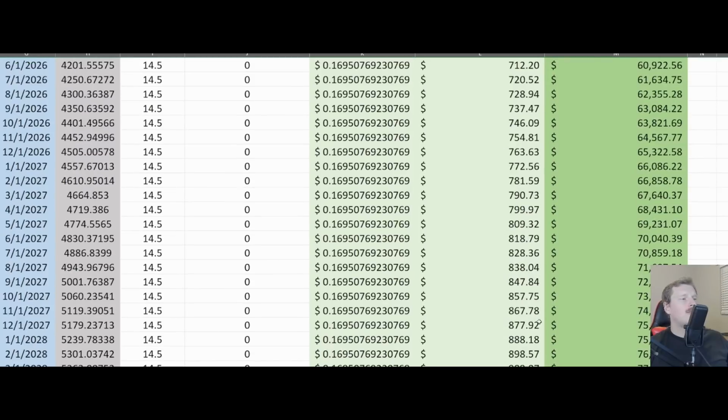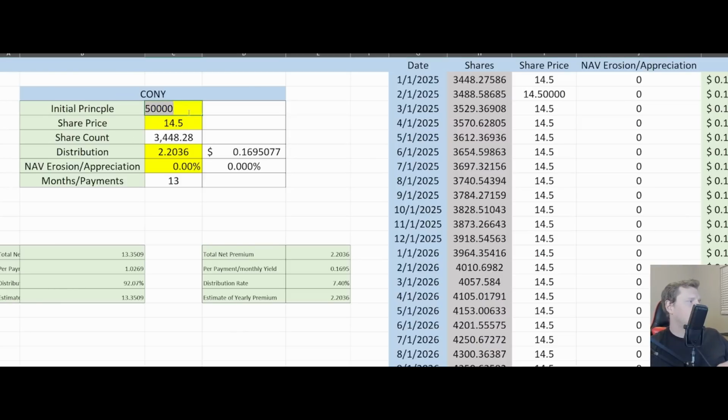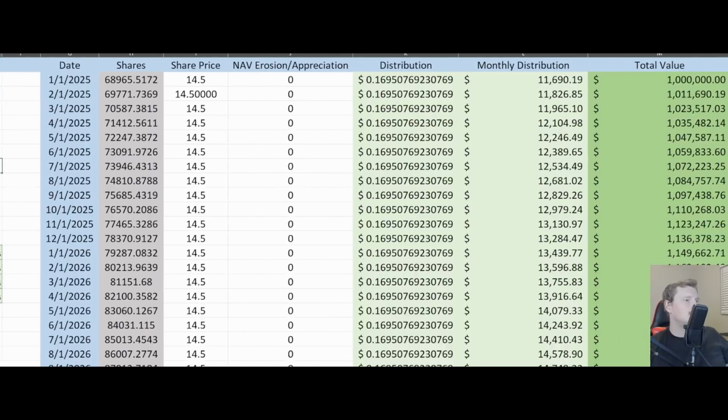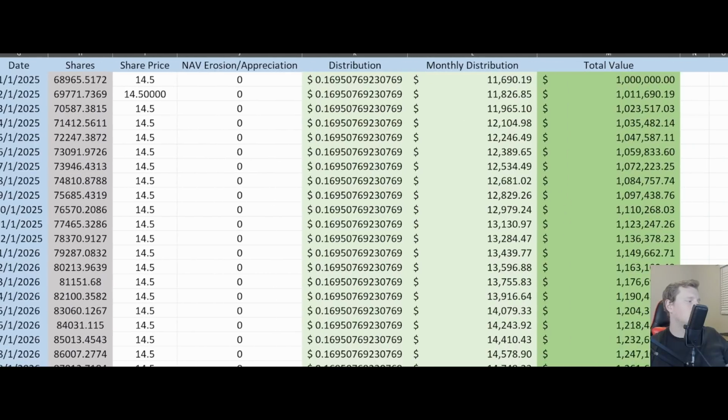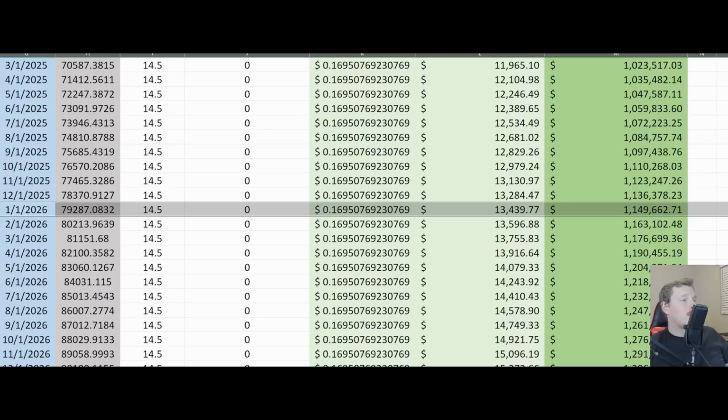Let's throw in $1 million, see what happens. Let's mess around a little bit. $1,000, $10,000, $100,000. So if you had a $1 million investment into CONY at the worst possible rate, you'd still be making about $13,439 every single month. And after a year, you'd increase your value about $149,000, which is actually pretty good still.